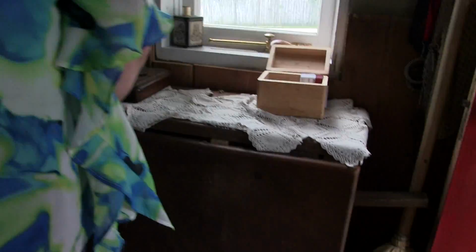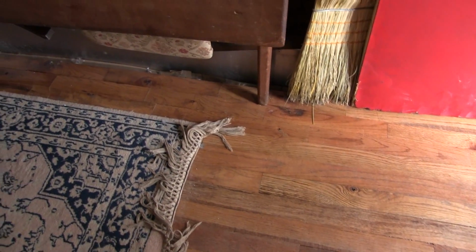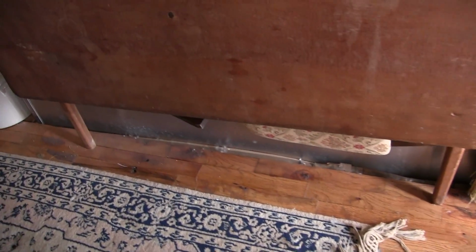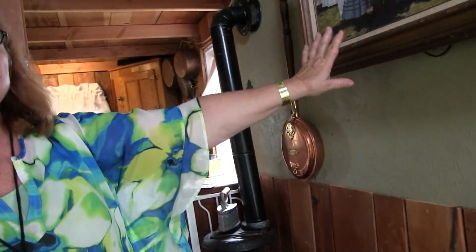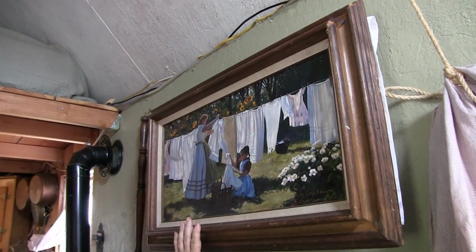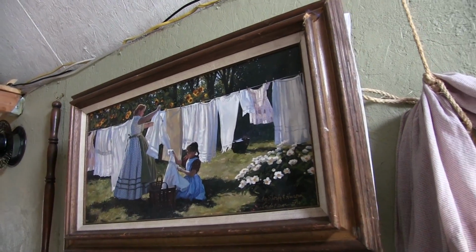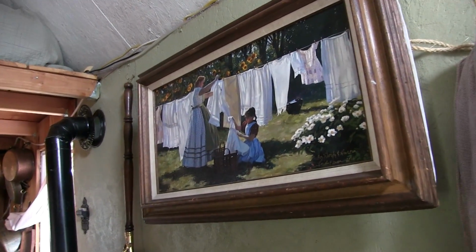And then the flooring here is reclaimed. Yep, it's from an old barn in North Carolina, and they remilled it to be tongue and groove hardwood flooring. Behind the painting, which is actually a painting of myself and my granddaughter in our period dress, is a TV. Wow, look at that. Okay, so you got a little bit of modern hidden in here. Modern, yeah.